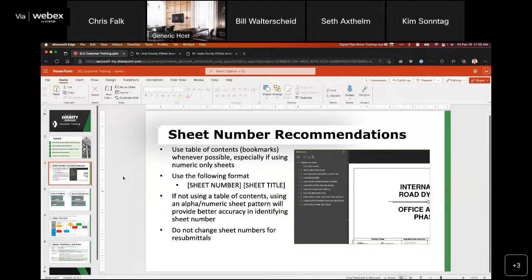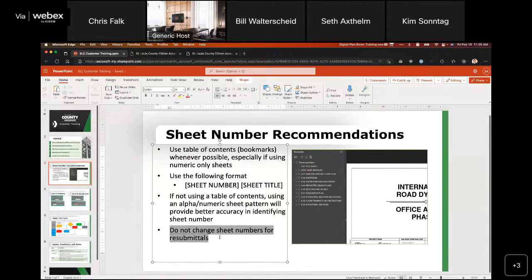We're going to reiterate a point here in a moment, but I'm going to highlight this final bullet down here as well. Since the system is going to automatically version your sheets using the sheet number as that unique identifier, we strongly encourage you to not change any sheet numbers for resubmittals.